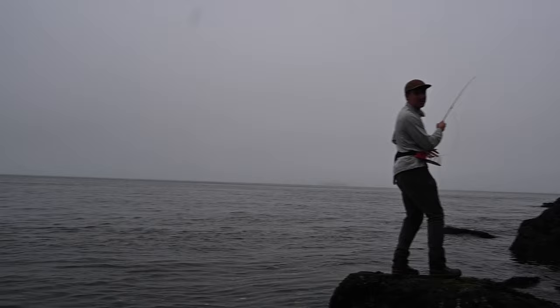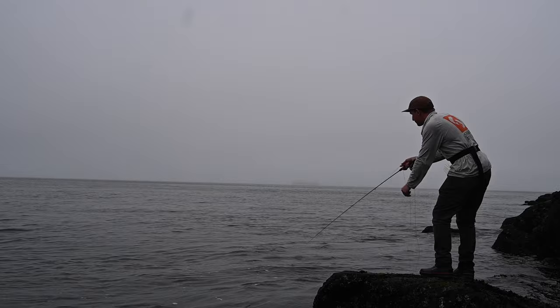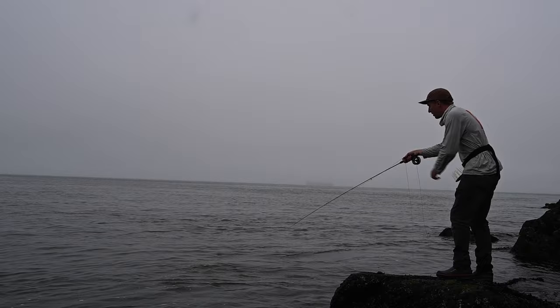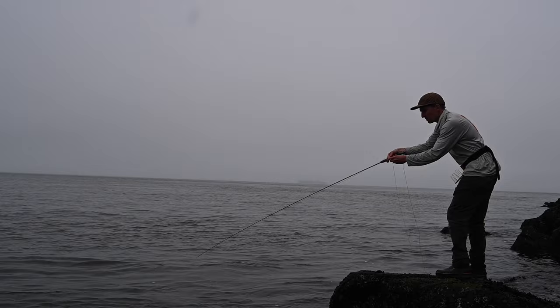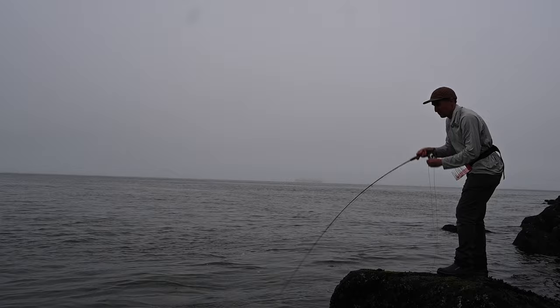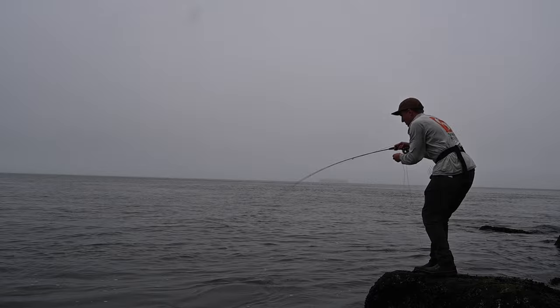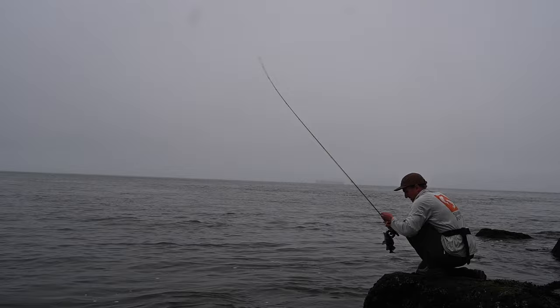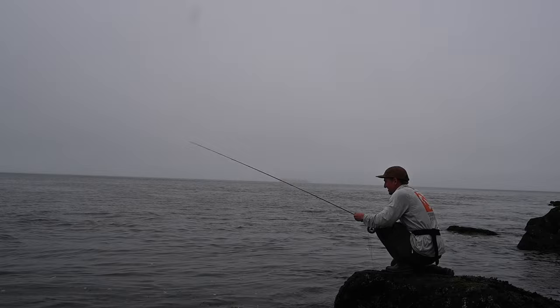Saw a riser over here. I'm gonna cast to this riser. Right where he was. All right, get ready for it. Land the line out. Right in the drift. I think two weight might actually be our new recommended weight.